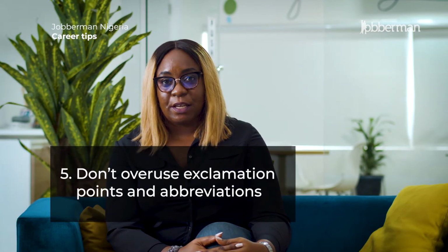Number 5, don't overuse exclamation points and abbreviations, because most people don't actually understand a lot of the abbreviations that are used these days. So this is not text or text language or SMS or Twitter abbreviations. This is an email, so spell it out. So don't overuse exclamation points and abbreviations except when you have some emphasis, and that's for the exclamation points.